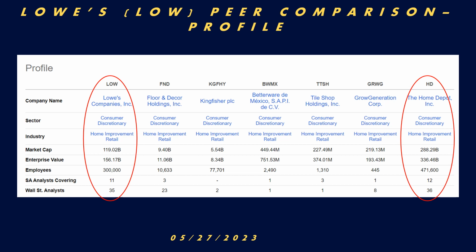They're huge. Number of employees, Lowe's is not a small company. They have 300,000 employees. Home Depot, 471,000. They are massive. So keep that in mind as we go through the metrics, that they have scale advantage over Lowe's.